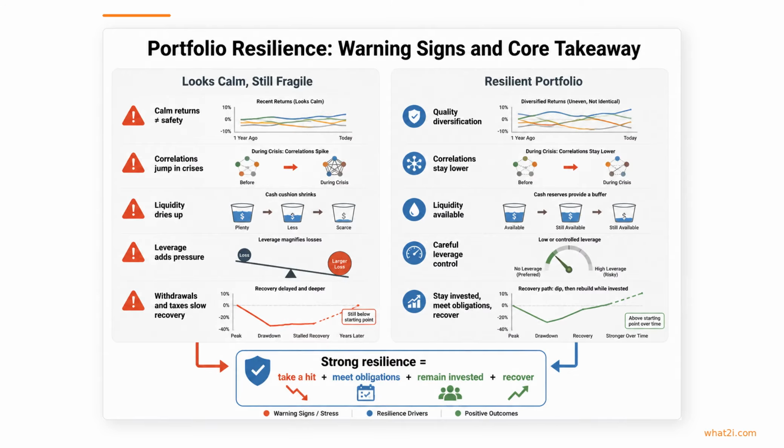So the core takeaway is straightforward. Resilience means a portfolio can take a hit, meet its obligations, stay invested, and recover. Smooth returns alone do not guarantee safety, and neither do old correlation assumptions if liquidity dries up or withdrawals keep coming. The strongest portfolios pair real diversification with cash reserves and careful control of leverage.